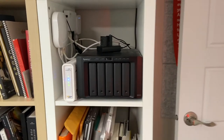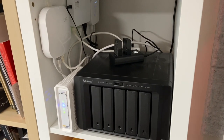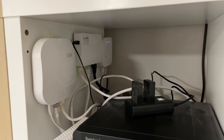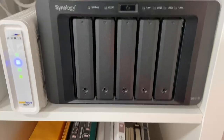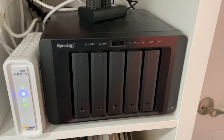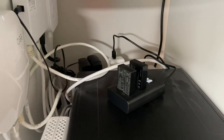And then this is kind of the communications nerve center of my entire house, actually. Cable modem, Wi-Fi router, switch. I've got a Philips Hue hub. This is a NAS unit. It's a little bit wonky right now, so I've got to fix that. And then there's a power strip just behind it.